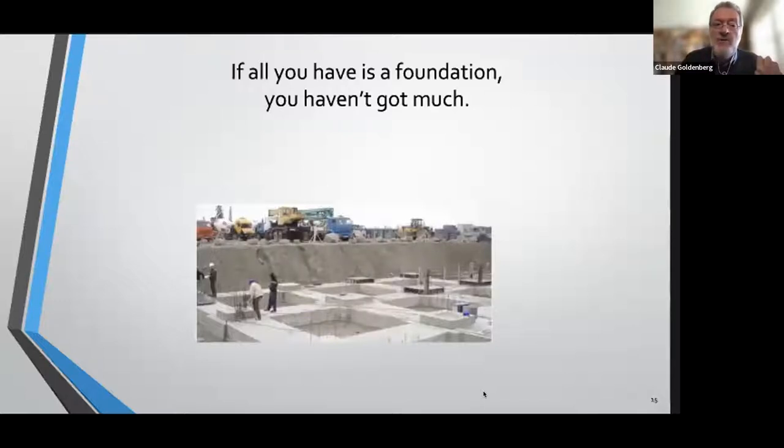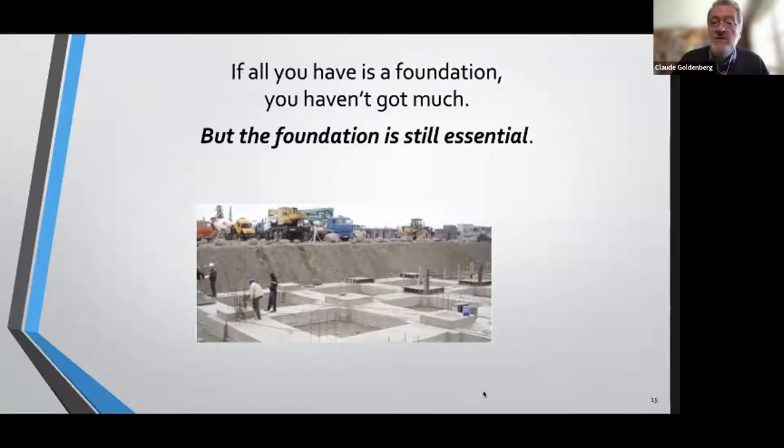But if all you have is a foundation, regardless of whether you're an English learner or a fully proficient student, you really haven't got much, right? I personally wouldn't like to live there. The foundation looks pretty solid to me, but I like my houses with rooms, and bathrooms and living rooms and maybe a backyard or something like that. But the foundation is still essential.